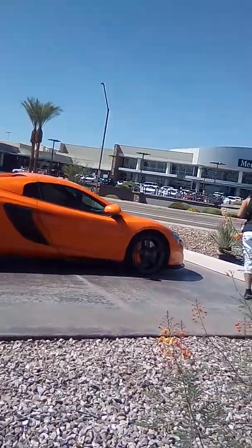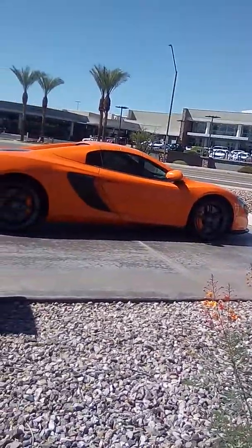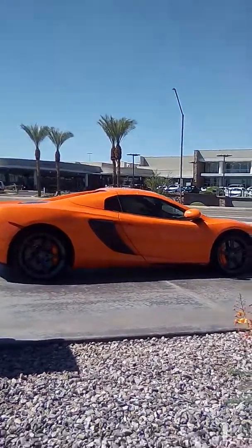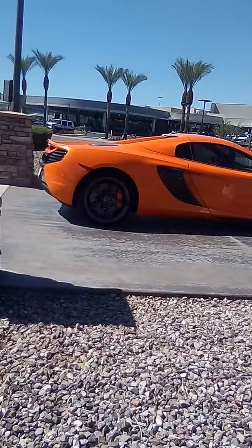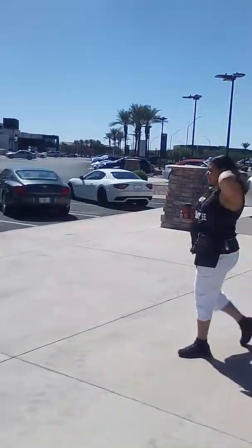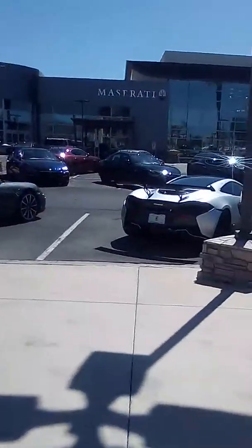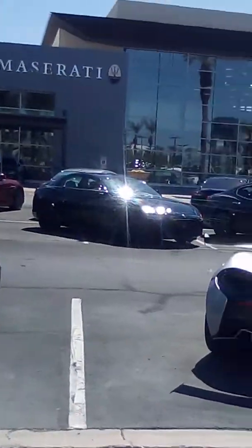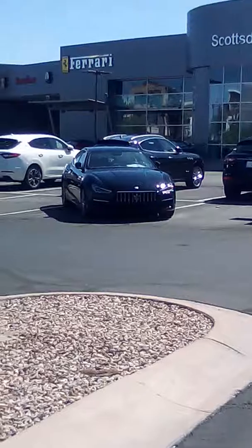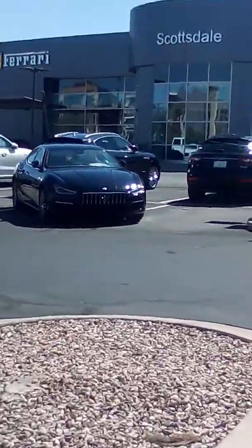Do you want to take a picture with it? I can take a picture right now. The back end is what strikes me, though. Right? I like the back end. The back end is much different than the other ones. I like it. I mean, not too different. And then there's that white Maserati. Like, this McLaren right here has this bumper. It's like it was born for racing.